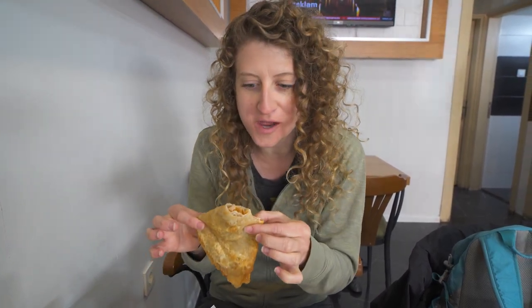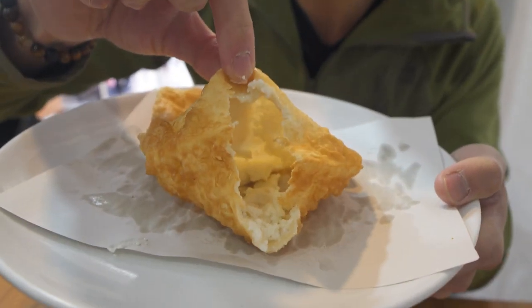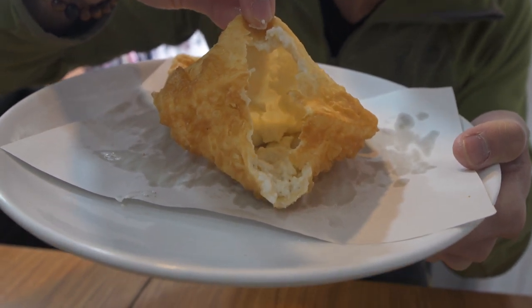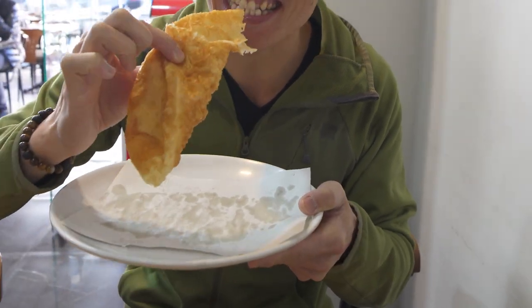This is lovely and light. So very nice. Look at the steaming cheese in there. Wow. Oh, so fresh and so light. It almost tastes kind of like a pie, actually. Oh, these are really, really tasty.